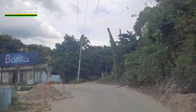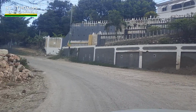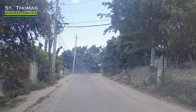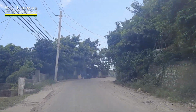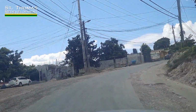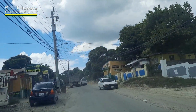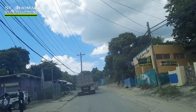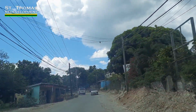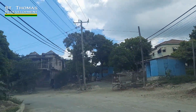Yeah, a good one. You can see that they are going to expand this section of the road. So, in time. You can see we have a deep corner here. And we progress towards, we'll call this now, progressing towards Botany Bay, but we are still in the community of White Horses.